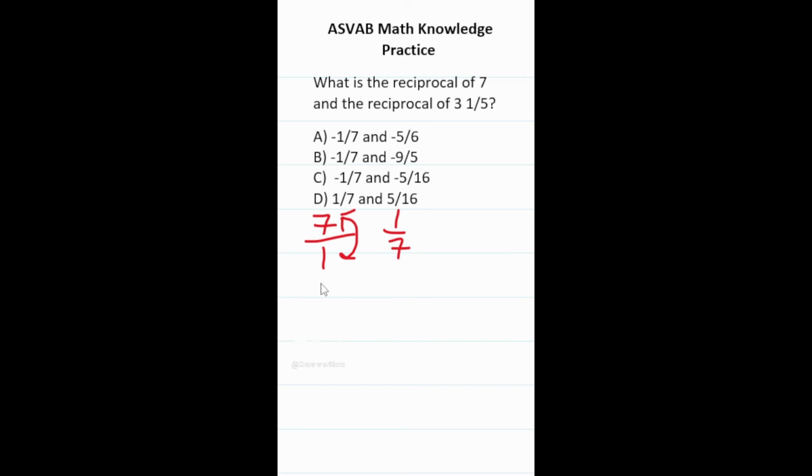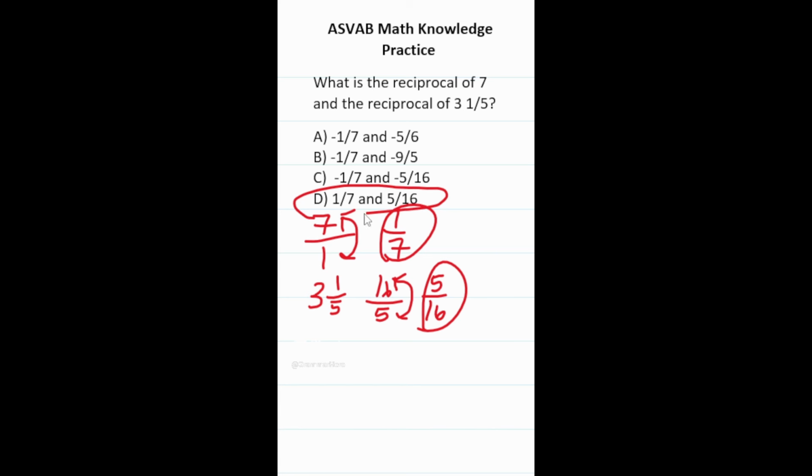Let's do the same thing for 3 1/5. First thing we have to do, however, is convert this to an improper fraction. We do that like this. 3 times 5 is 15 plus 1 is 16. So this is 16 over 5 as an improper fraction. Now to find the reciprocal, let's just do a flip-flop here. This becomes 5 over 16. So our two reciprocals are 1/7 and 5 over 16, which is answer choice D.